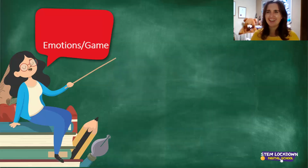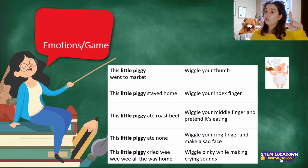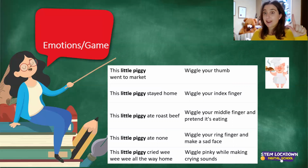Okay, are you guys ready for a game? So we've done lots of different emotions in this game. So let's try. There is our rhyme again. We are going to say our rhyme, but we're also going to add an emotion. So this little piggy went to the market is just normal. Okay, so can you have a normal face? Then this little piggy stayed home is the same. Do you mind being at home? Just a normal face. But then the next one is this little piggy had roast beef. Do you like roast beef? I like roast beef. So now I am happy. Do you see happy? Can you be happy? Okay, can you smile? Right.